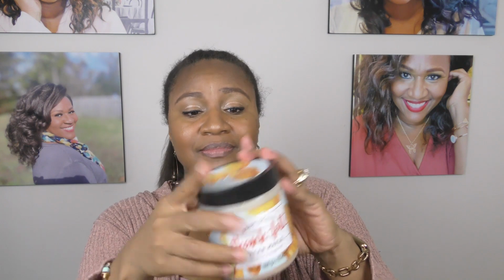Don't sleep on the beauty and self-care section in stores like Marshall's, TJ Maxx, Ross, even Burlington. You can find some really, really good, inexpensive beauty and self-care items there. So this body scrub is 19.4 ounces, and it was only $5.99. This thing is huge. I bought it the same day that I bought the Mario Badescu body soap, so well over a month ago, and I still have a ton of it left.